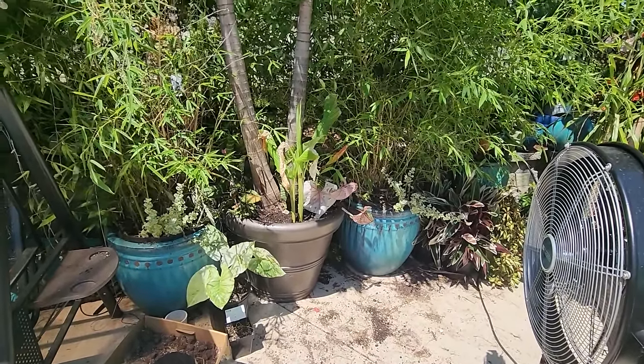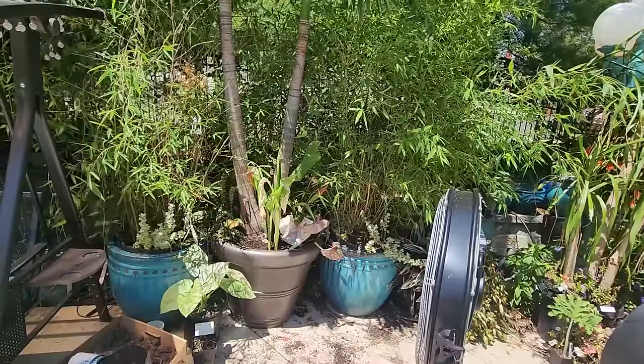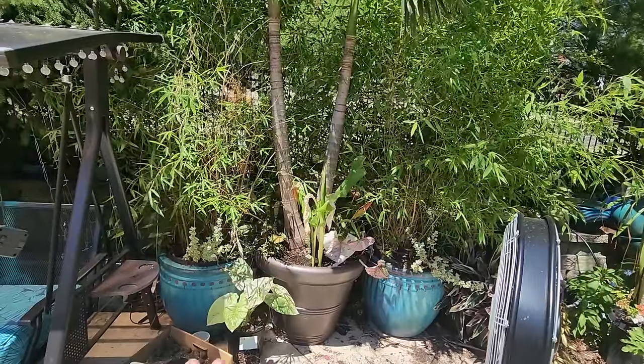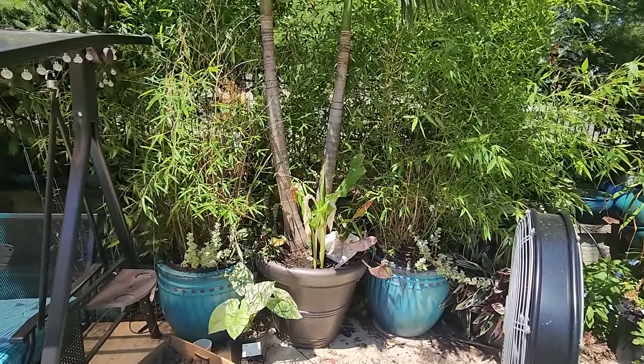So no, I'm going to leave them for now, though, because I don't want to have just planted these things up and then shove them back to where there's going to be even more shade. Move them back another foot or so, there's not going to be much light for them.